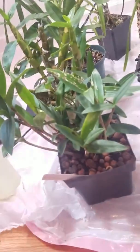I don't know what this plant is really doing. I'm just gonna kind of let it grow out. It's really cool. I do like the appearance of it. And yeah, there's this plant. One of my favorite orchids of all time, I gotta say.